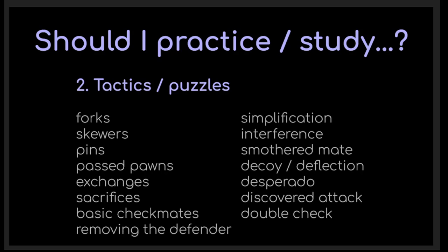Simplification is something I've been practicing recently. Basically, once you're up on material, or even if you're kind of even on material and you're pretty sure you have an advantage, once you clear off some of those pieces, you can trade a knight for a knight, a bishop for a bishop, a rook for a rook on your own terms to basically clear the board. Then your advantage becomes more apparent.